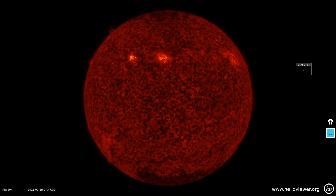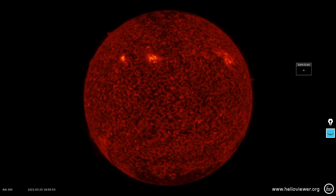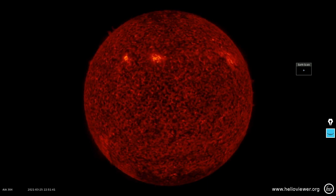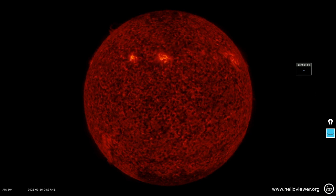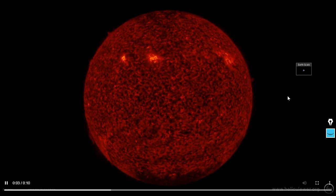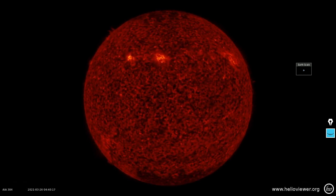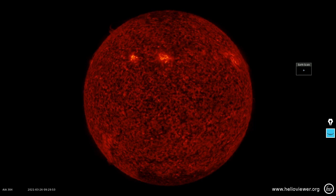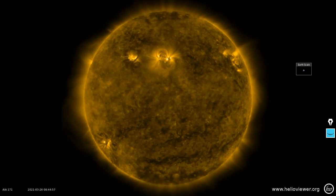And that large B-class flare should show up in this video. I'll let it play through a second time here. This is 304 angstroms. And I believe it was when this filamentary stuff happened right here, just ahead of sunspot 2812. Not super bright, although we will show you additional wavelengths. Here's 171 angstroms.